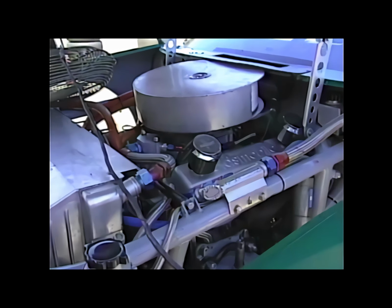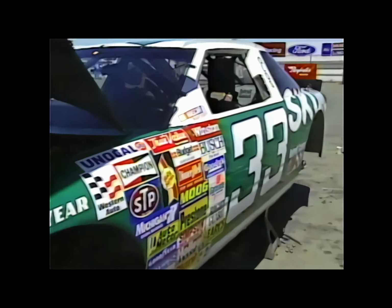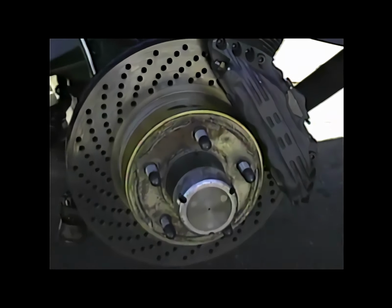You know, we have a GM motor here. Most all the GM cars, Pontiacs and Oldsmobiles and Chevrolets, can run basically a Chevrolet engine, with 358 cubic inches max on it. They all have a special transmission for the road course and these new special brakes they have.